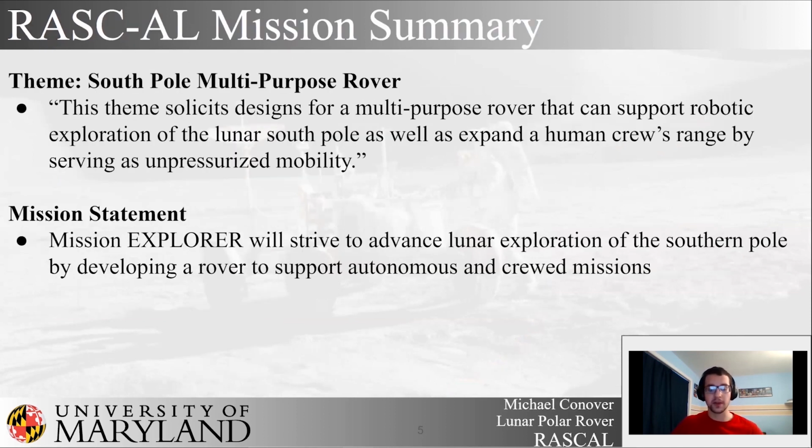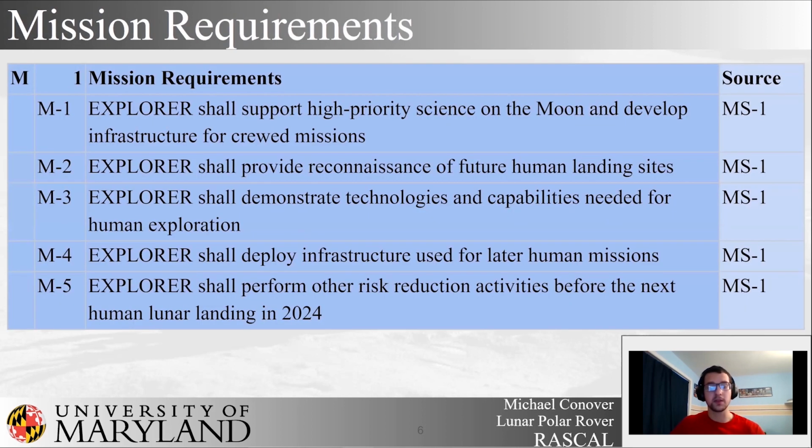In accordance with our RASC-AL theme, we designed a multi-purpose rover that can support robotic exploration of the lunar South Pole as well as expand a human crew's range by serving as unpressurized mobility. To meet the demands set by our theme, a number of mission requirements were created with direct relation to design needs outlined in the theme description. This includes support for high-priority science, technological demonstration, landing site investigation, and risk reduction.